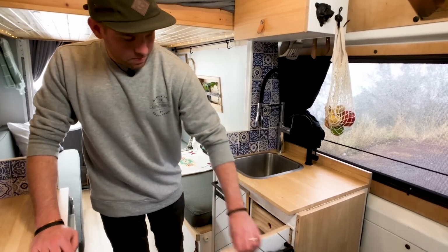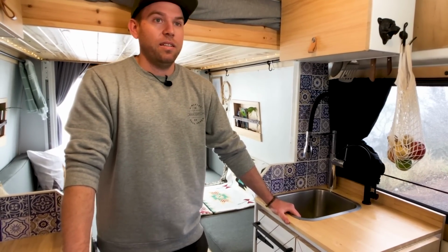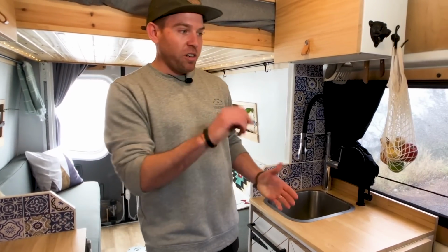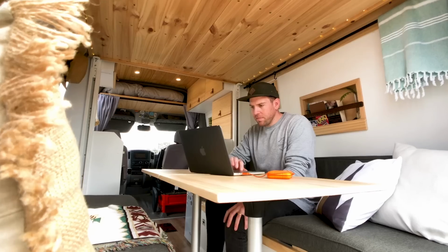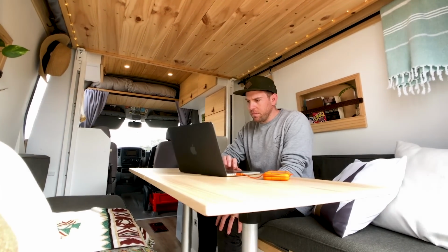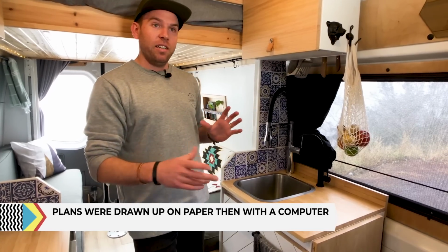It's the attention to detail I'm really impressed with. When you say design, were you using just drawing it on a piece of paper? Yeah, originally drawing it on a piece of paper, and then I got a free version of Sketchup. It's this 3D modelling software. And then just did some measurements, drew up the whole van in that software and did the cabinets.